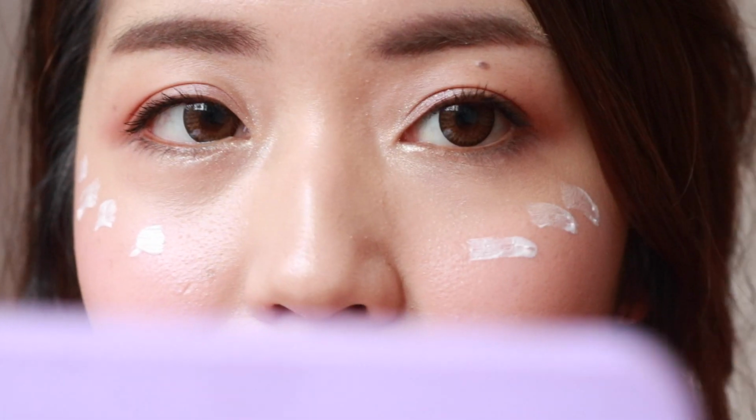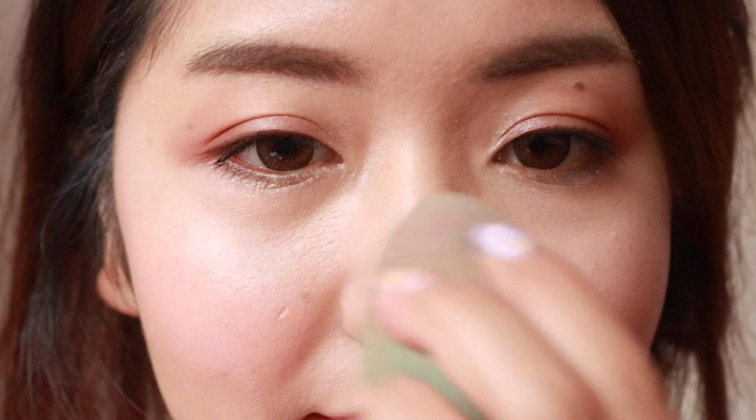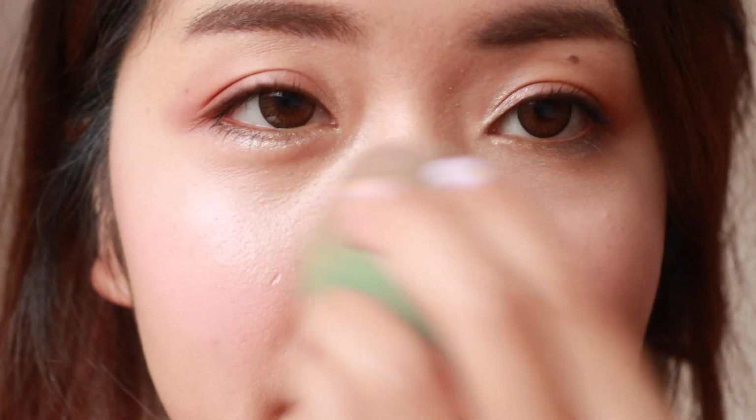I think it's so easy to create a natural looking highlight instead of powder highlight that can look very artificial and just looks very powdery, I guess. But because this is cream, it just looks more natural and it really ties in with the entire dewy finish look. So how I use this highlighter, I just dab a couple of dots on my cheekbones, and then using a beauty blender, I blend it out, and then whatever is on the beauty blender, I will apply it onto my nose as well as my cupid's bow.